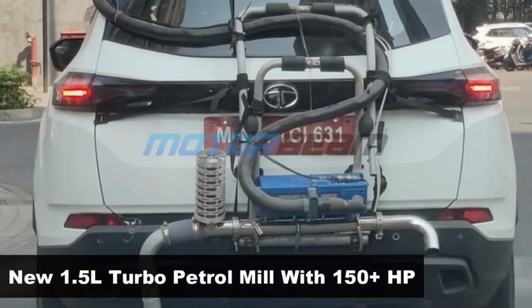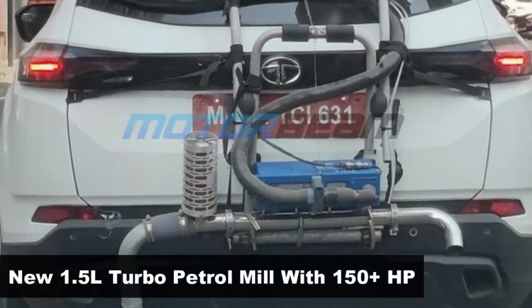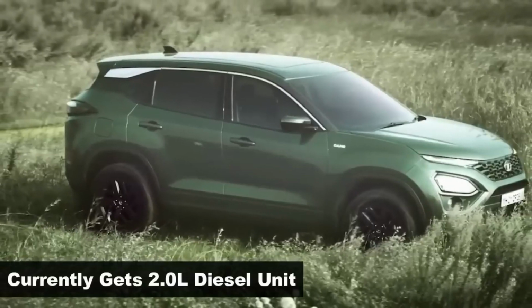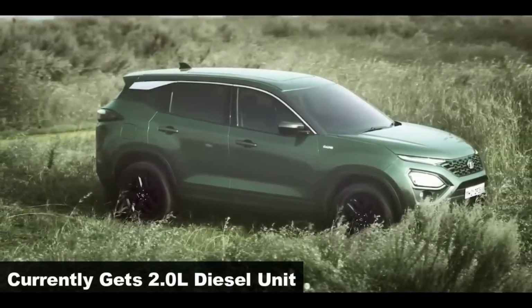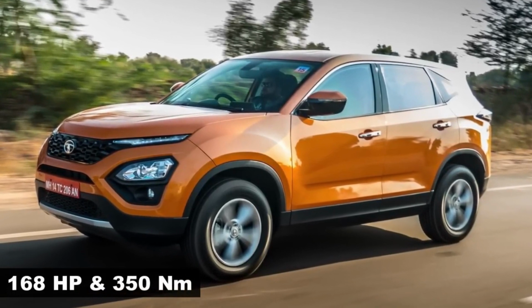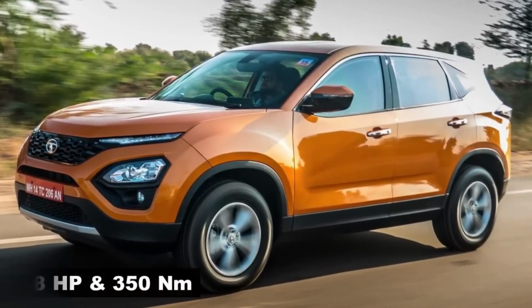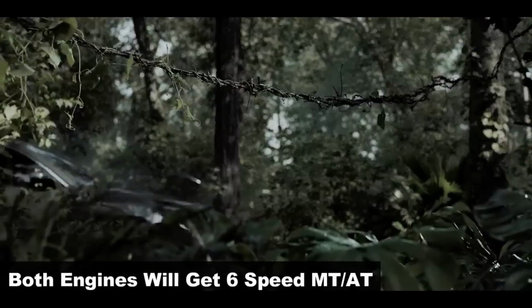Another major change will be the new 1.5-liter turbo petrol engine that's good enough to produce 150 horsepower. Currently, the Harrier is only offered with a 2-liter Kryotec diesel motor, which is sourced from FCA. This unit kicks out 168 brake horsepower and 350 Nm of peak torque. The new petrol motor should also be available with the option of manual and automatic transmission.